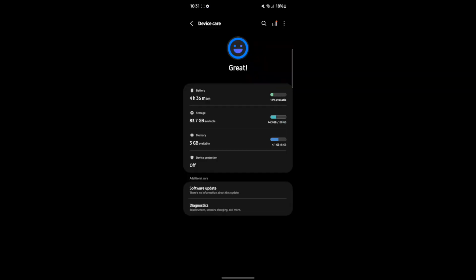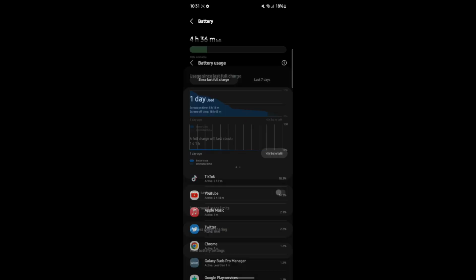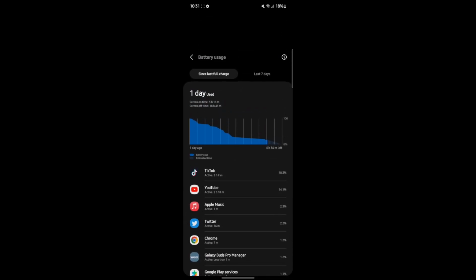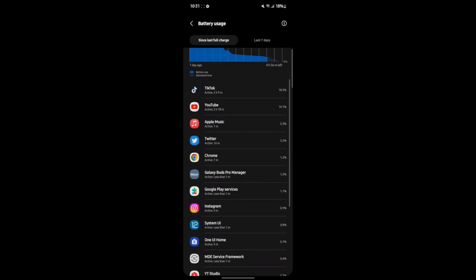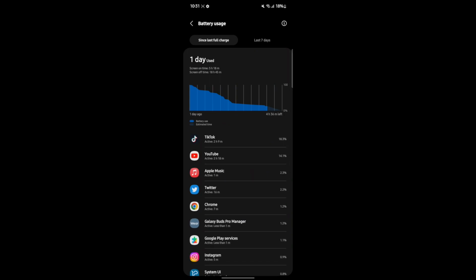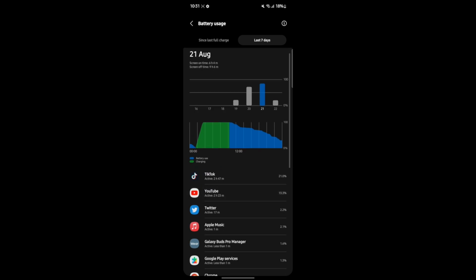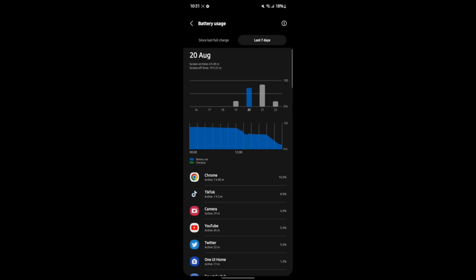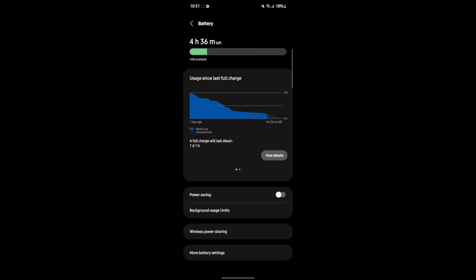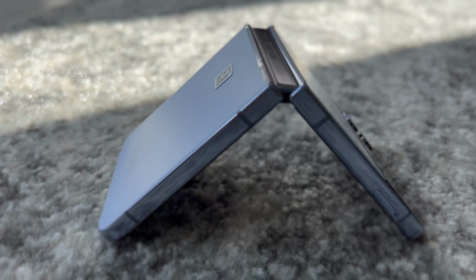I've noticed that I can actually get a full day's worth of usage, and in some cases I've managed to get around 6 hours screen time, and that's with video streaming, YouTube, TikTok and a lot more, which is quite impressive. Now on the Galaxy S22, doing that would mean my battery dying within half the day, so thumbs up to Samsung for solving a big issue that was on the Z Flip 3 and on the Galaxy S22. Hopefully for the next generation of Galaxy phones, Samsung manages to fix the battery issues on that as well.